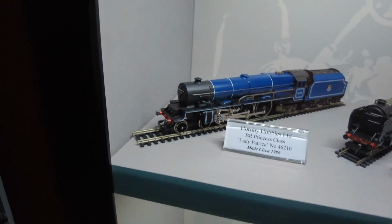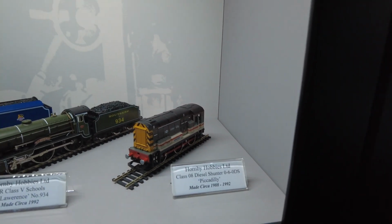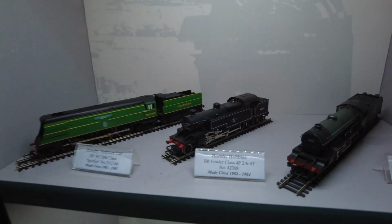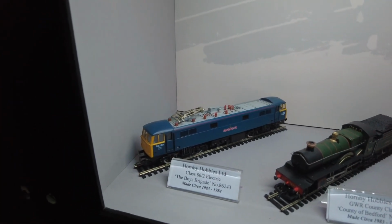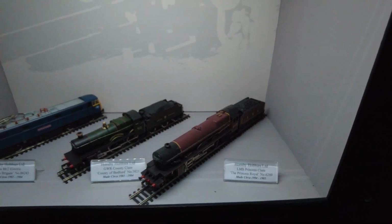These again, 1989. Princess class, Lady Patricia. They're in a Schools, which is 1992. And Class 8 diesel there, 1992 again. And back just a tiny little bit, 1985, we've got a B17, and then Fowler class here, 1992 to 1994. So start again, 1982 to 1984, and then Spitfire here, 1981 to 1985. Boys Brigade, 1983 release, and the County of Bedford, 1983 to 84, and the Princess Royal, that's an 84 release, that one.